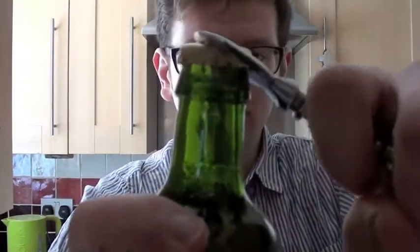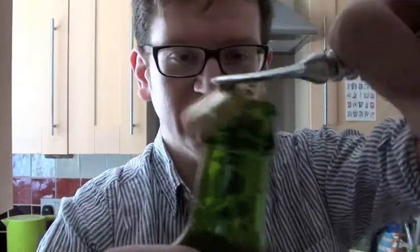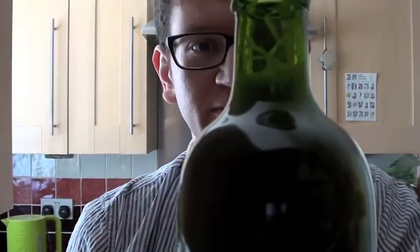So, let's crack it open and have a smell. See if we can get some smoke coming off the top. Oh, I need to get a new bottle opener, don't I? Oh, it's fizzing up like mad. You can see it's coming up the bottleneck.